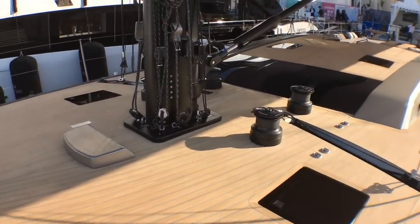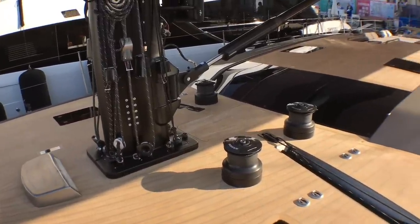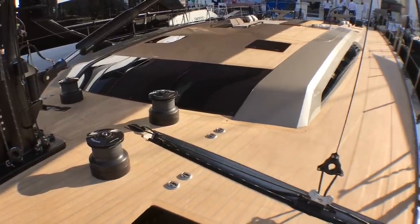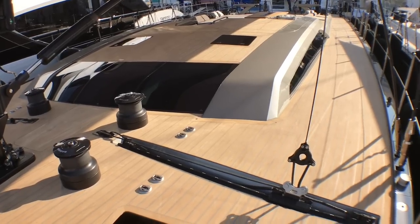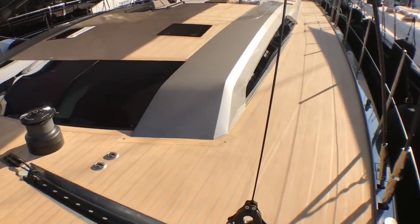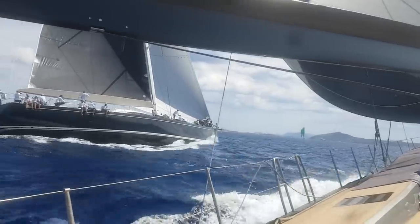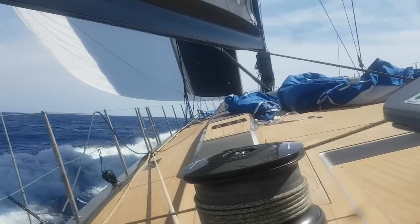The rig itself can be raked back by 3 degrees. As I mentioned, this owner paid real attention to being able to both cruise in comfort and adapt the boat to racing, to be able to race in regattas without taking too long to transform between modes.